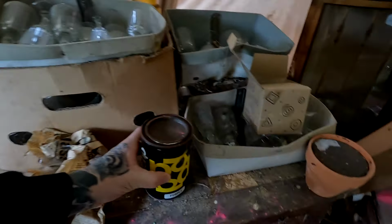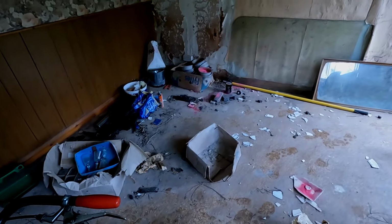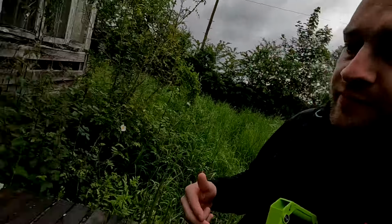Powder colour. That's what all this is, I'm thinking. Thought it was rat poison last time. Just gonna have a little gander around that house, see what else is left, if anything. It's starting to rain as well. Just what we need. Hopefully we get some good locations today. We have got a lot lined up.